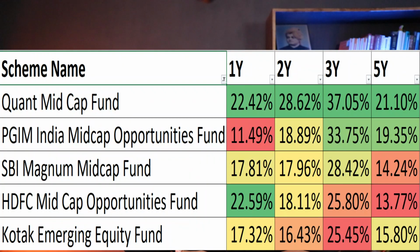So first we are going to do the return analysis, and in return analysis we will do the historical return analysis of these top 5 mid-cap funds. And if we look at the performance of the past 5 years historical returns of these top 5 mid-cap funds, on number 1 we have Quant Mid-Cap Fund, on number 2 we have PGIM India Mid-Cap Opportunity Fund, on number 3 we have SBI Magnum Mid-Cap Fund, on number 4 we have HDFC Mid-Cap Opportunity Fund, and on number 5th we have Kotak Emerging Equities Fund.